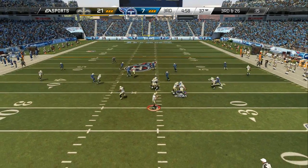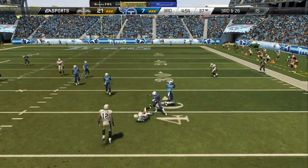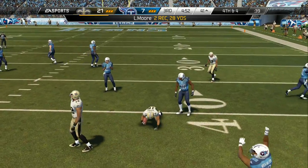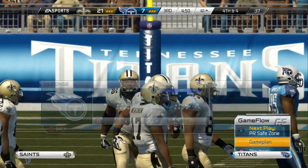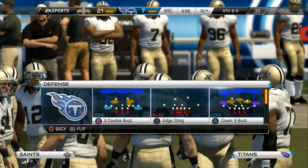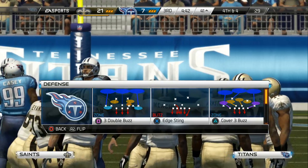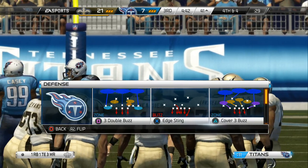Moore is going to get set in the slot for this snap. Challenging the defenders to the right side. He's going to be brought down, and that's going to be a three and out for this offense. You're near midfield. It's fourth down. What do you do? I got the answer right here. You punt it. Play field position. Make the other offense drive the length of the field to score.